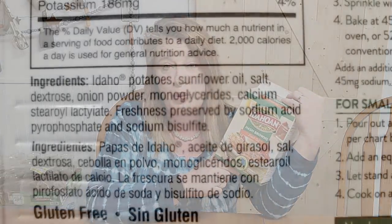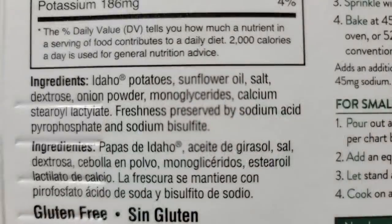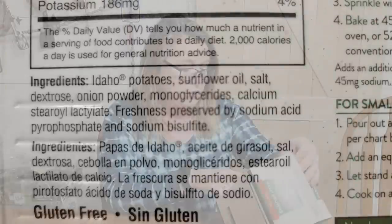These have sunflower oil in them, and I will put a picture up of the ingredients. It has a lot more ingredients in it. Most of them are safe, but they do have sunflower oil. These have Idaho potatoes, and sunflower oil is the second thing in it. Salt, dextrose, onion powder, monoglycerides. This has a big ingredient list.